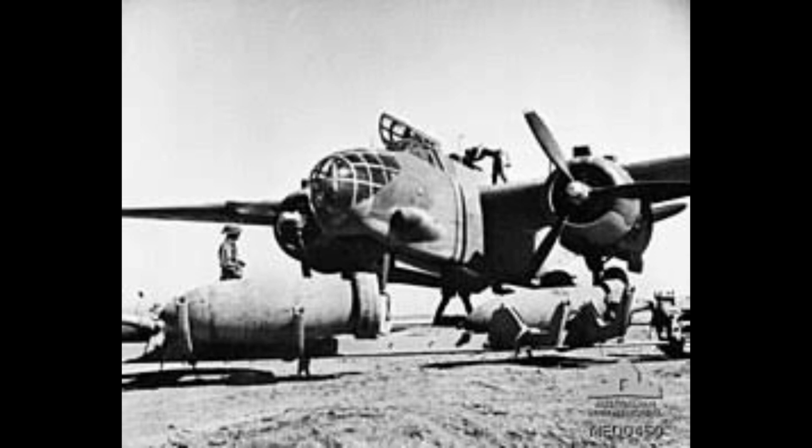The original A-20 variants carried their bomb load internally in a fuselage bay capable of accommodating 2,000 pounds of ordnance. A crew of 3 operated the aircraft: pilot, bombardier navigator stationed in the glazed nose section, and rear gunner manning twin .50 caliber guns in a dorsal turret.